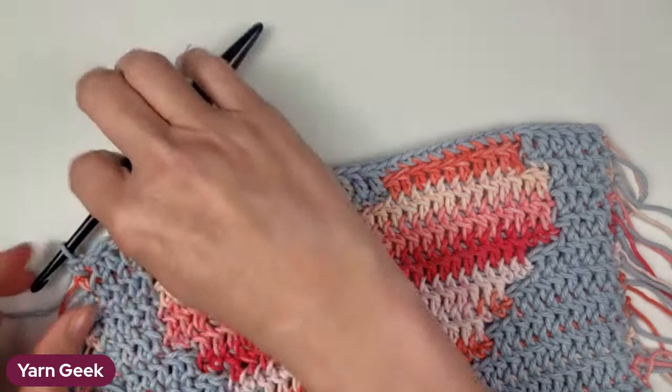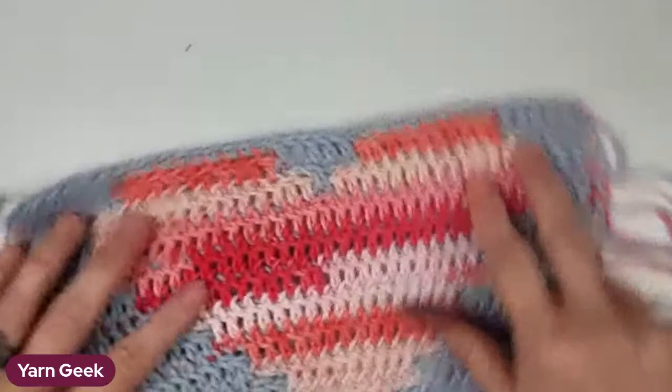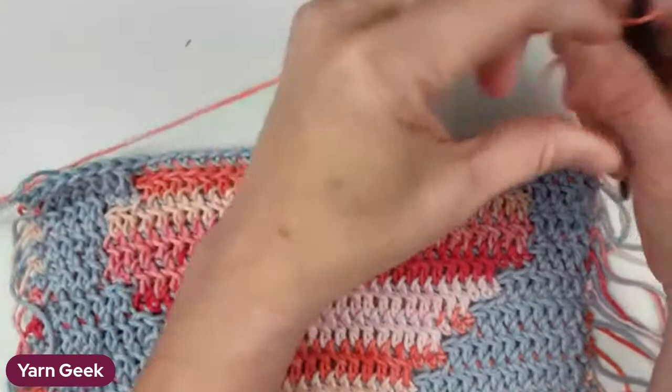Okay, you guys, we're back to the hardcore crocheters now. We are back to the hardcore crochet. So, here's what we've got. We're getting our B, our pink. We're going to single crochet 8. We only got a couple more rows left, you guys.